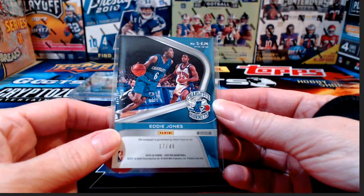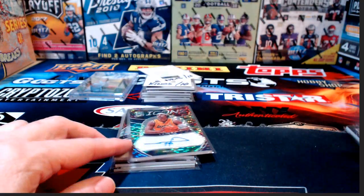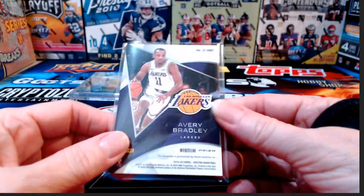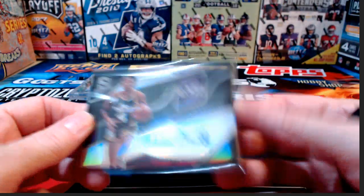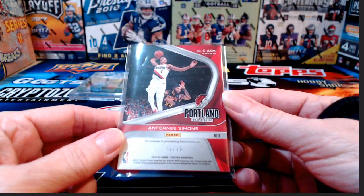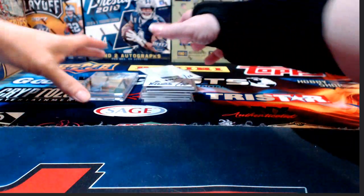Next up for the Hornets, it's Eddie Jones. Then the Lakers have a Rick Fox. The Lakers again with an Avery Bradley that time. Adrian Dantley and the Jazz. The Blazers, numbered to 25, Anthony Simons.